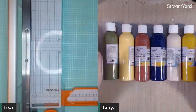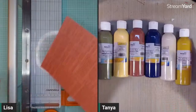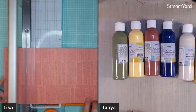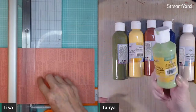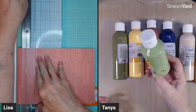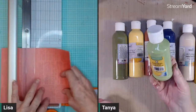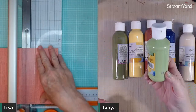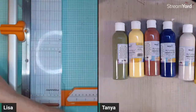So that is true. And these are 6 ounce. These are the same kind of paint as is in those other bottles, like this one. And I really like these. I happen to like them on the jelly plate. They're thinner and they squish out and they don't dry as fast, but they have a fun texture. I like the texture in these.